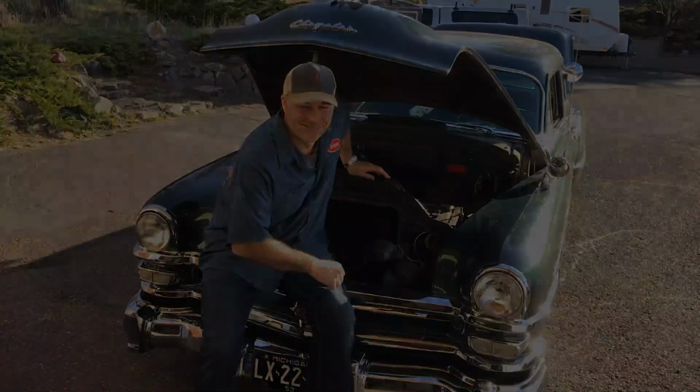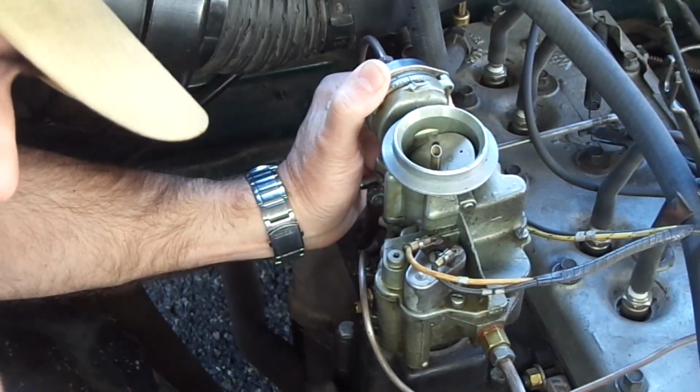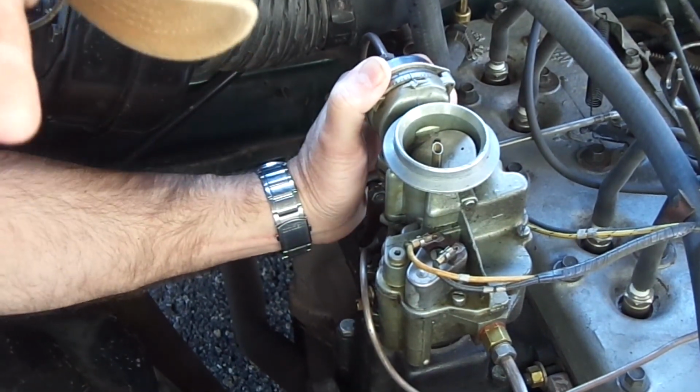When your car doesn't want to start, or maybe you're driving it and it just dies on you, and you've got one of these old cars, where do you start, right?